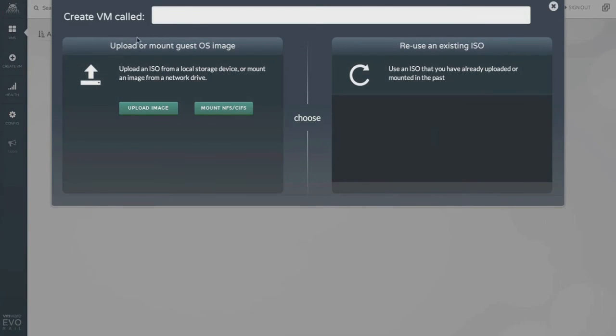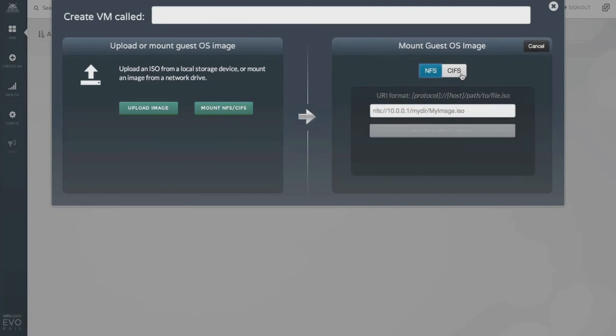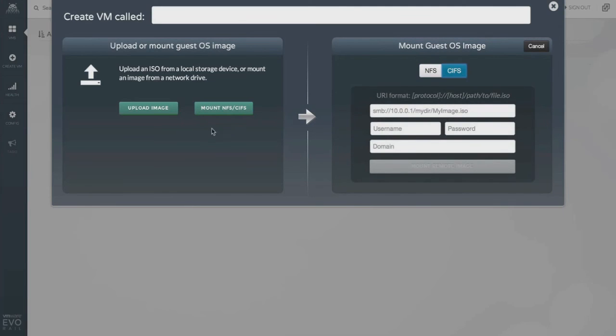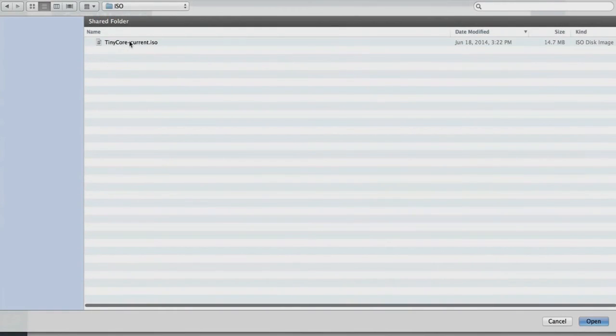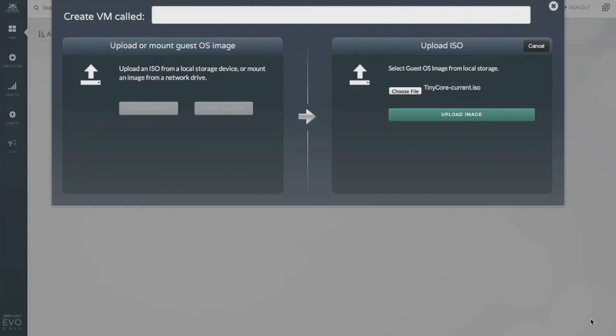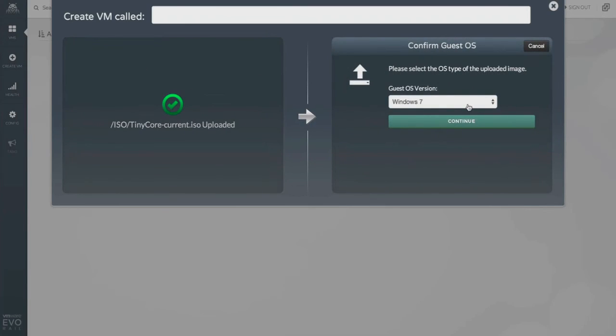Let's create a VM. First thing we have to do is give a guest OS. You can either upload that via your browser or use NFS or SMB out from a local server. So I'm just going to upload an ISO that I've previously downloaded. It's a very small Linux VM. Upload that. The UI tells you that it's copied it over to the appliance, and now it's distributing it over the virtual SAN datastore.